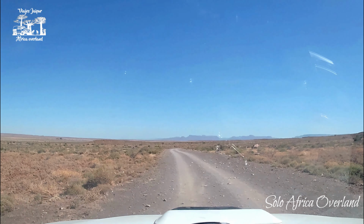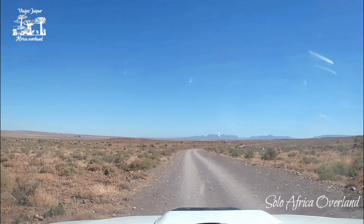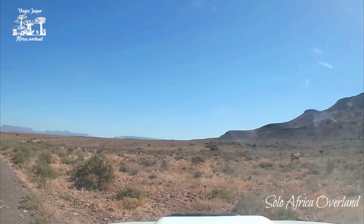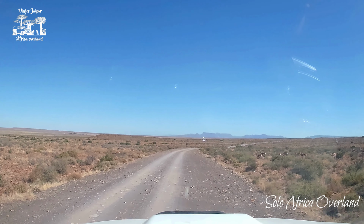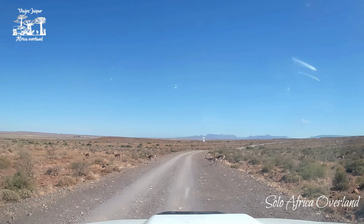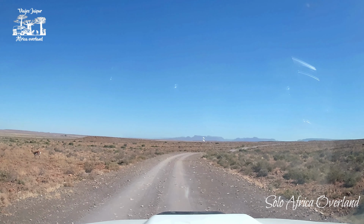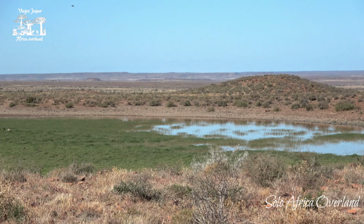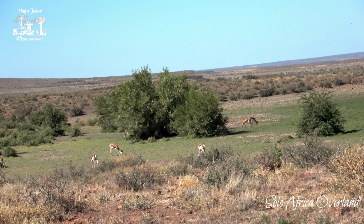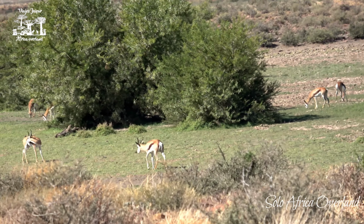This area seems to congregate a lot of animals. There are zebras, ostriches, hemsbok, springbok, all together in the same area. And you can see the difference of the animal behavior here and the animals at Tankwa Karoo. See how close they let me get from them, no more than 10 meters from me. Such a beautiful place.